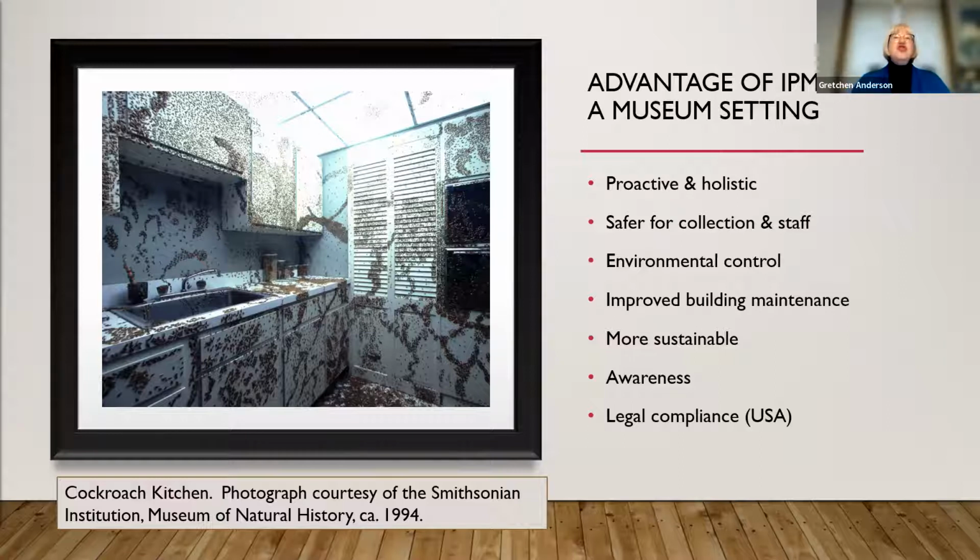So the advantage for integrated pest management in a museum setting is that it's both proactive and holistic, because we have to monitor, we have to look to see what there is, rather than just walking in and fumigating the entire building. It is safer for collections and staff, and it encourages improved environmental control as well as improved awareness.